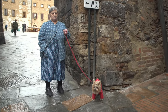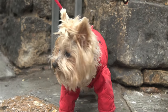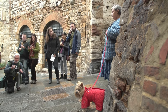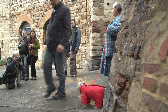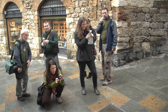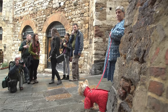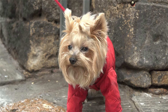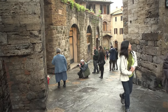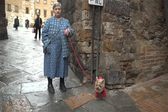This proud resident of town likes to come out and walk her dog, show off this pretty little terrier, and draws a crowd because this dog has got some charisma. So often when you're traveling and visiting these historic sites, it's the little surprises, the local touches that mean just as much or more than the history. Always fun to run into these little unexpected bonuses.